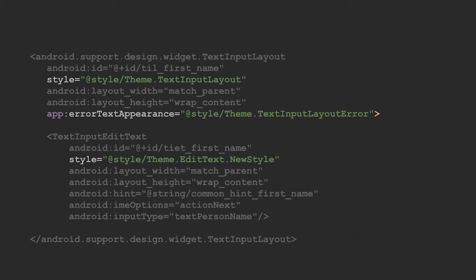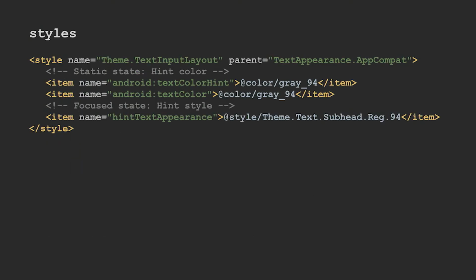Also, there's some elaborate styling stuff that goes on here. So you want to style the text input layout. It has its own style. Then to style the error color that comes up, you have to style the error text appearance as a theme on the text input layout. And then finally, you can set the regular edit text style in your text input edit text.